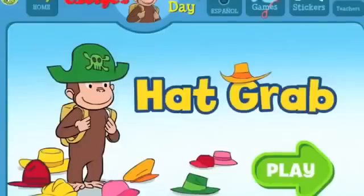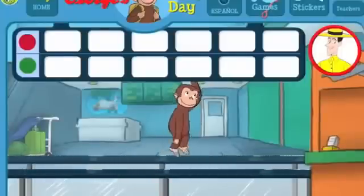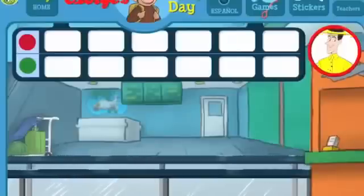Hat grab. Click the green button to start. George is at the airport, borrowing hats to make a graph. As people pass by, click on all the red hats and green hats.